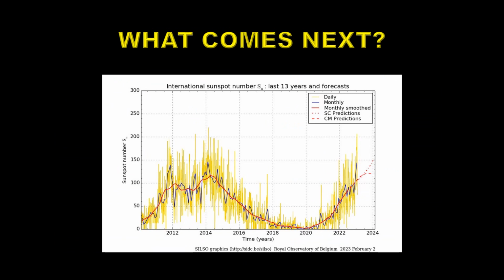So what comes next? Well, let's revert back to this SIDC image. We can say that the sunspot number can continue to go up. It can go sideways, stay about the same for a while, or drop back down. Now, based on those areas of sunspots that showed these bursts of activity, it would imply that over the next couple of months, the sunspot number is going to be down slightly. So we'll take a look and see if that happens.